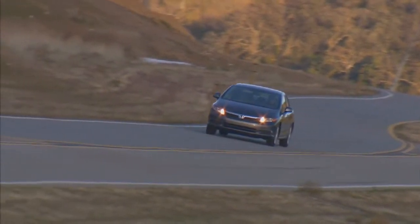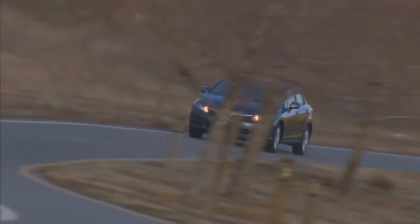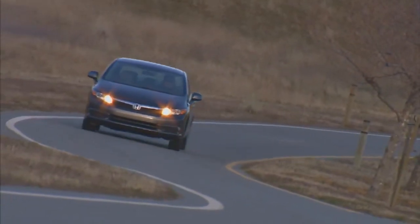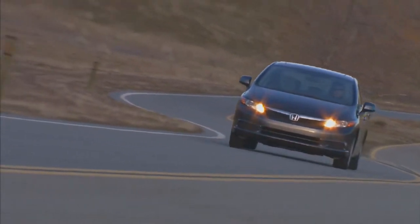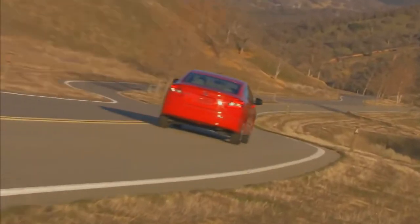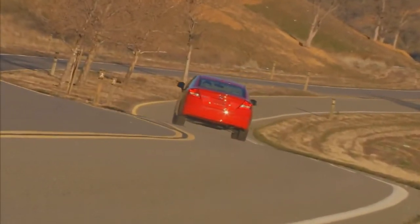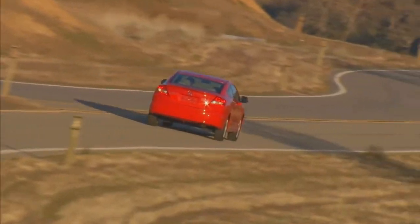Turn-in is less abrupt and dynamic transitions are more subdued, so when driving aggressively, the Civic comes across less nervous and more composed. The ride is more compliant and cabin noise seems more hushed than before. Of course, under wide-open throttle, the 1.8 is still a busy power plant, a reminder that the Civic is designed more for fuel economy than high performance.